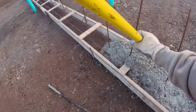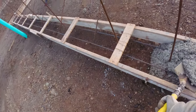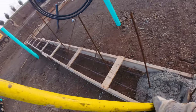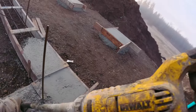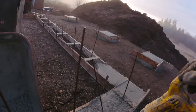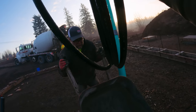Basically going to be this for a while. Takes a little while to wheelbarrow pour a footing like this, but it's kind of our only option right now. And ordinarily, we would have used a pump, but we were trying to save the guys some money by not using a pump, since we weren't going to do the slab at the same time. So it'll just be a lot of loads in the wheelbarrow. Do the side shimmy.